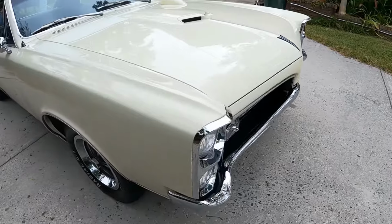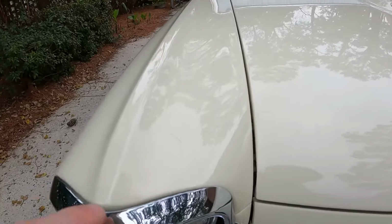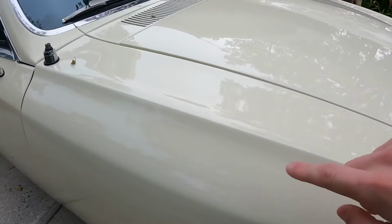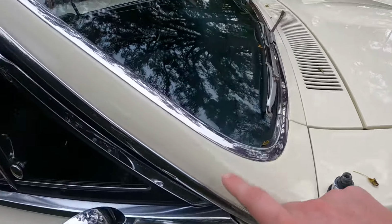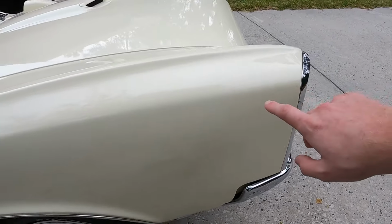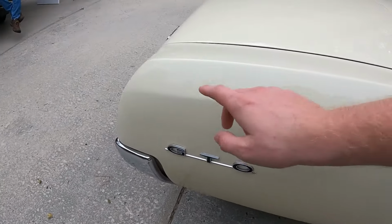All right, let's start up here. Notice this line. See how it comes up here? It's not symmetrical. Over here, it doesn't come up nearly as high as it comes up over here. And it makes for a really interesting line that comes all the way back. So it stops right here, and then it continues up the A-pillar. Down here is another line, kind of starts over here. Yeah. Comes all the way back. Line goes all the way down. And out the side there.